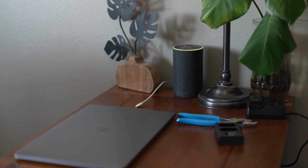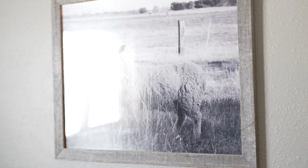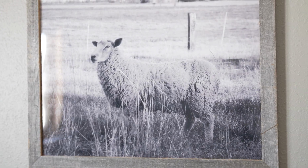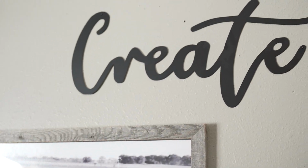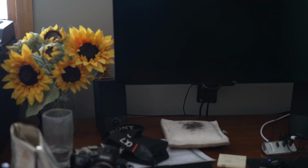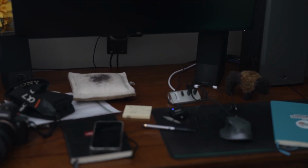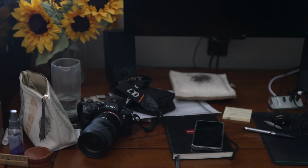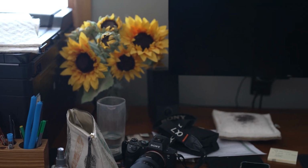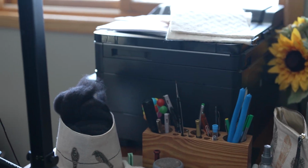Here's where I do Zoom calls. There's Chevy. Here's where I edit all the YouTube videos. Or sunflowers, they remind me of my parents. Printer.